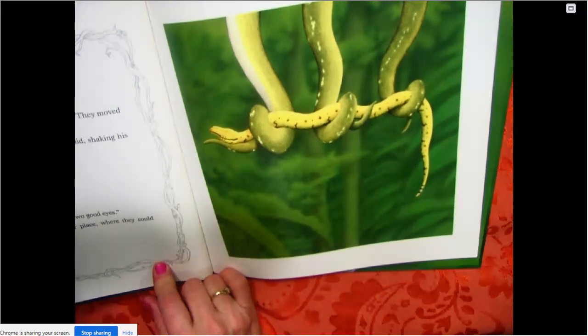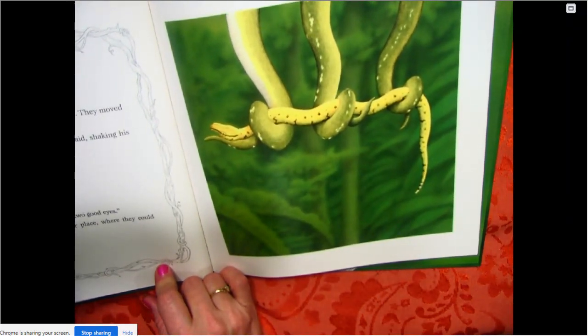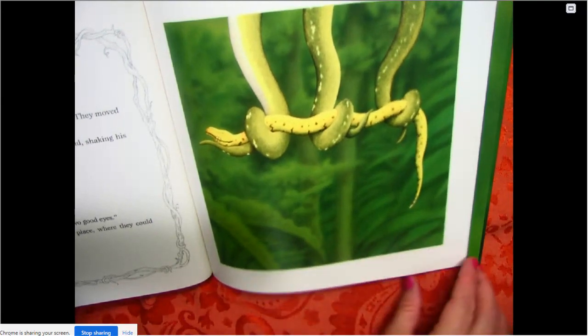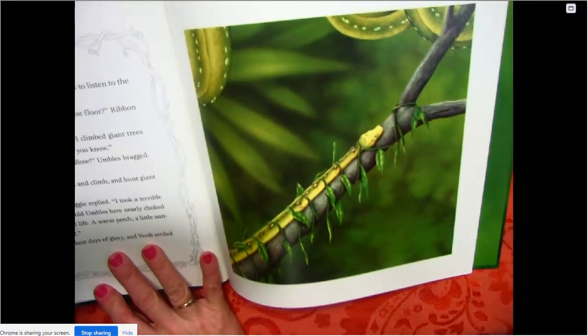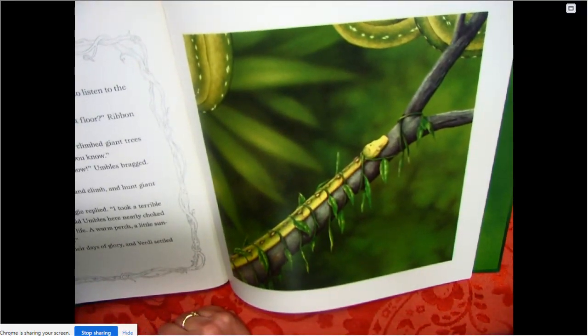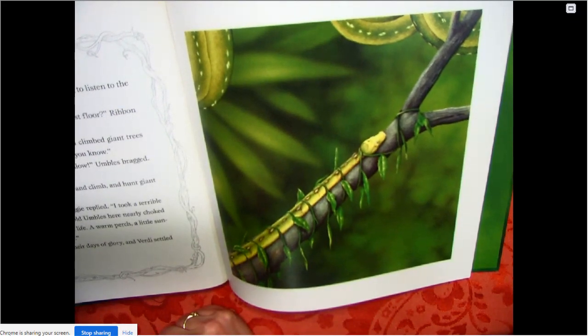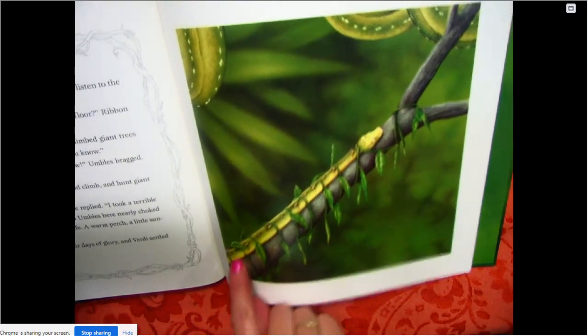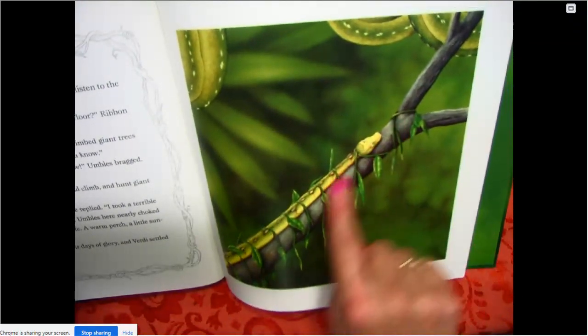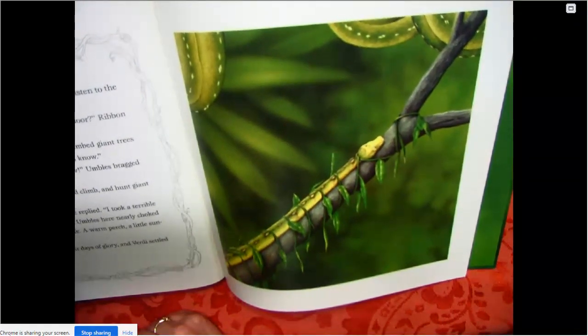They gently lifted Verdi up to a safer place where they could watch over him while he healed. Oh, that's very nice of them, cradling him gently. Neatly splinted to a branch, Verdi had no choice but to listen to the Greens as they gabbed. So splinted means they've tied him down to the branch so that he can heal and not move.